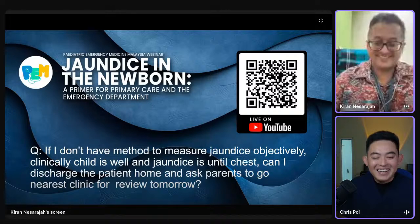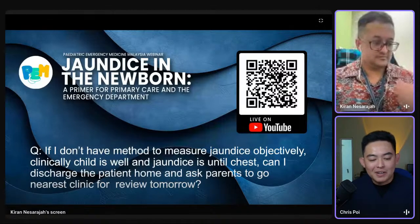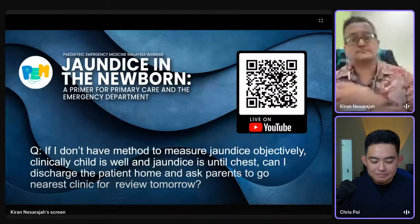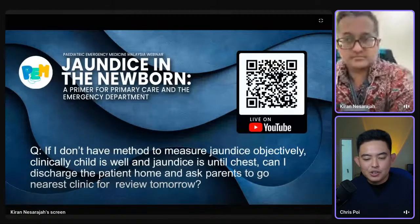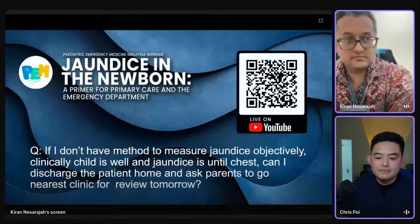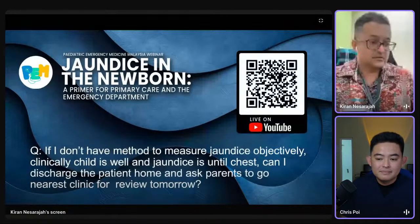Yeah. So again, with Kramer's method, you rely solely on your eye power. So go back to the paper that we were talking about. Your Kramer's rule is very good in identifying jaundice, but it's not very good in correlating it with the serum bilirubin. So if the child appears jaundiced, that is indication enough to get an objective measurement of the jaundice. So don't send them home. Send them off to clinic.